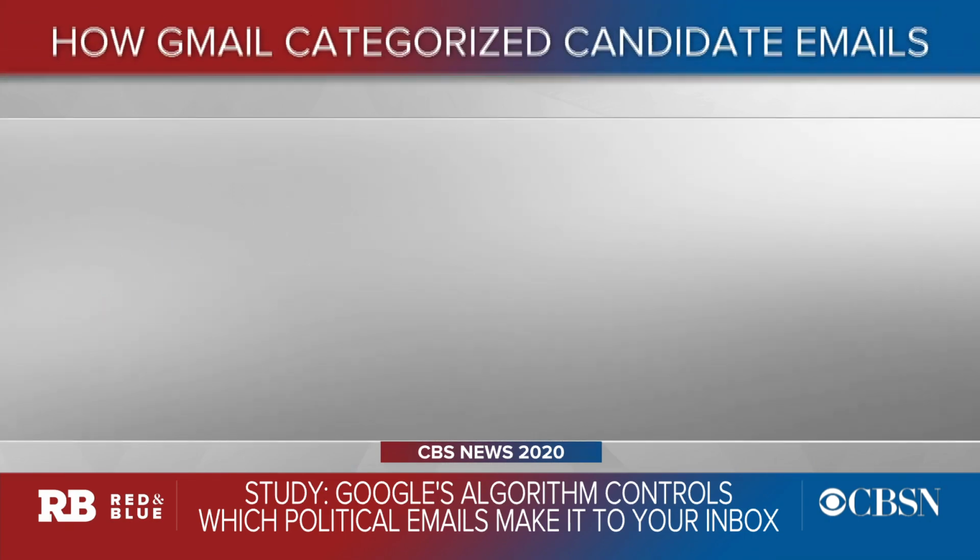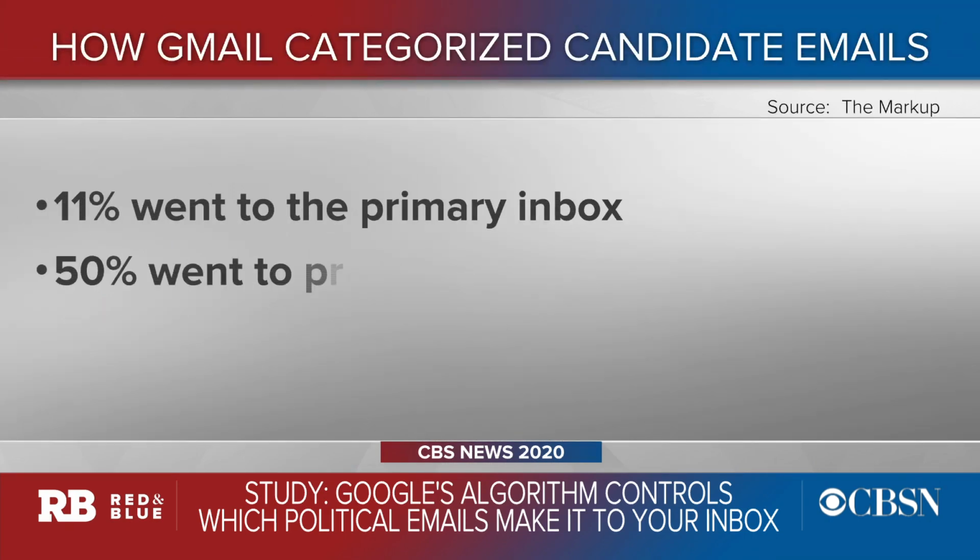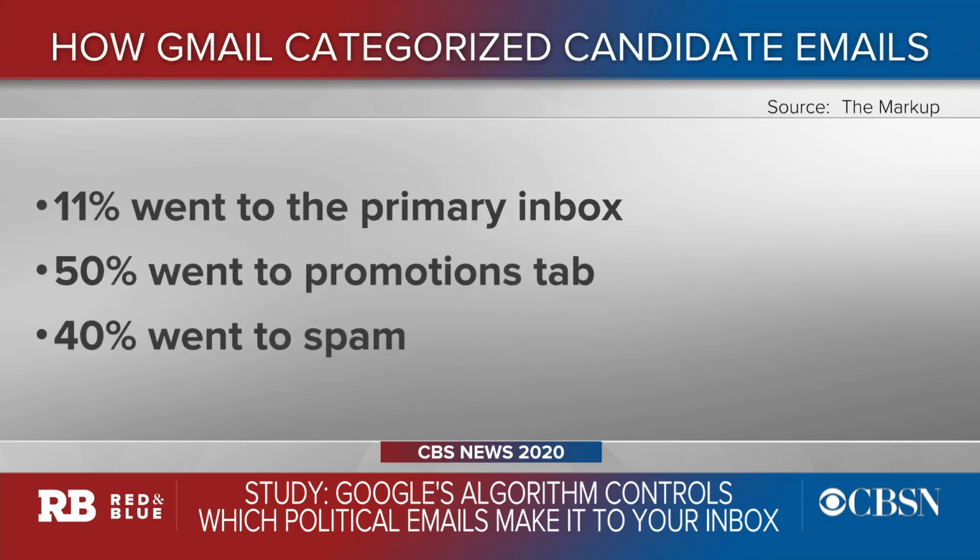And there have been growing concerns over how social media platforms promote certain candidates. Now we're learning about how the 2020 campaigns may be affecting your email. According to a new study released by The Markup, roughly 11% of political emails are actually delivered to Gmail users' inboxes. Almost 50% of messages were sorted into the promotions tab, which is used for, quote, deals, offers, and other marketing emails. The remaining 40% were sent to spam.